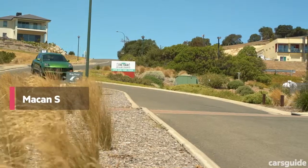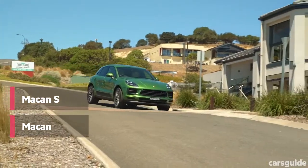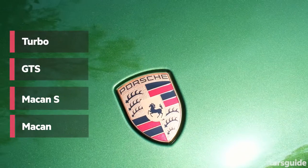We've only driven the Macan S so far, with the base Macan arriving in showrooms at the same time, and the even spicier GTS and the top-of-the-range Turbo still some time off.